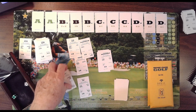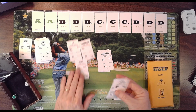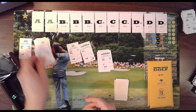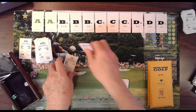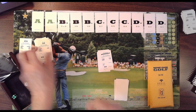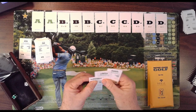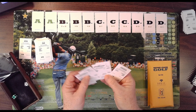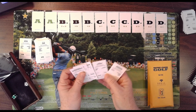So it looks like that'll be Sam Burns, Kevin Na, Jonathan Vegas, and then we got a tie for the 4th one. So Tommy Fleetwood and K.H. Lee will make it. Ricky Fowler's out. Harold Varner III is out. Phil Mickelson missed the cut.